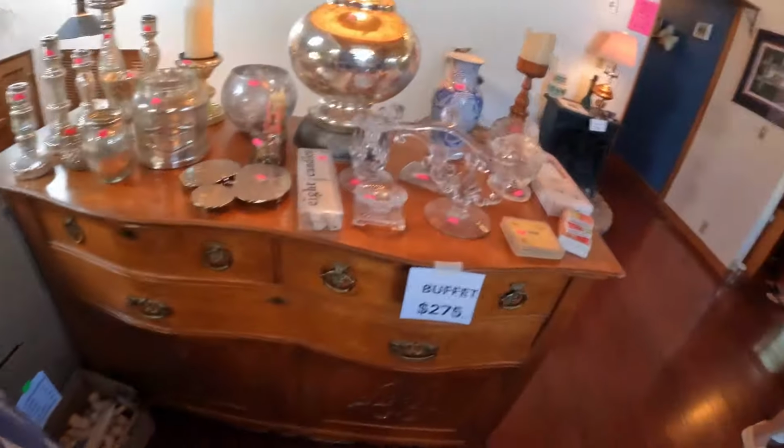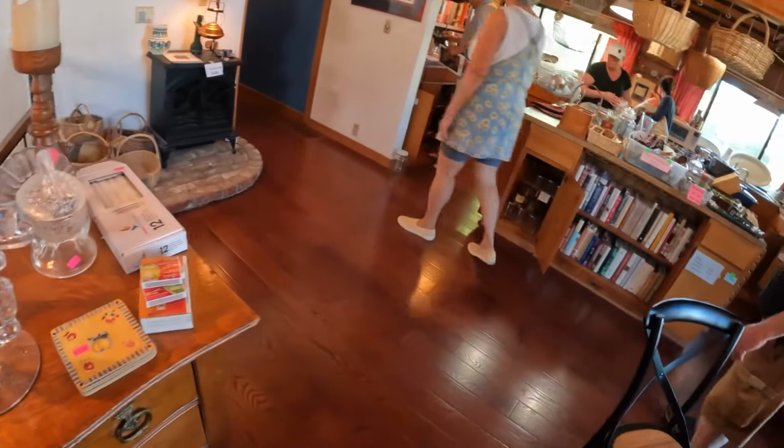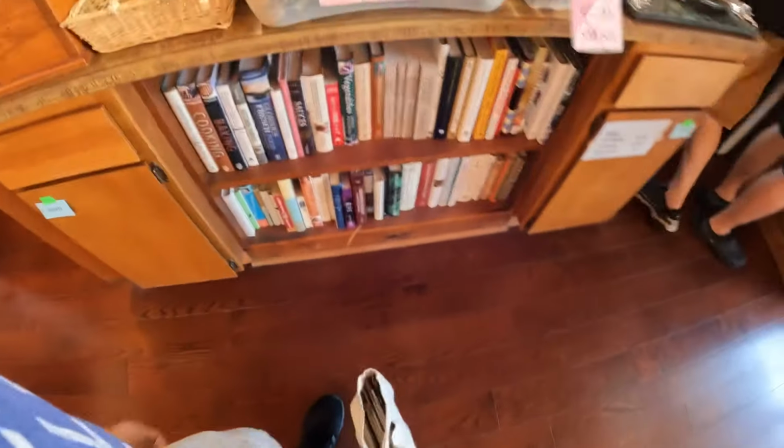And again, I forgot to bring my black light because there's a few of these glass pieces. I was wondering if they were uranium glow or not, but I forgot to bring it. I gotta remember to bring my black light. But other than that, if I had to guess, the glass was not worth that much, only for the fact of how they were displayed and how they were priced.